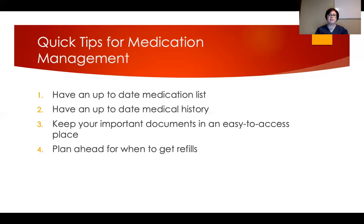And this brings me to my third tip, which is to keep your important documents in an easy to access place. I recently learned that if you have an emergency and EMS comes to your home, they will look either on the refrigerator or they'll look on the front door to see if they can find those documents. So it's important to keep really important documents like this in an easy to find place like that. And this would even include advanced directives or an out-of-hospital DNR. These would be good places to keep those forms and documents. And actually even a glove compartment or a purse would be a good place, just so someone can find those really quickly in an emergency.